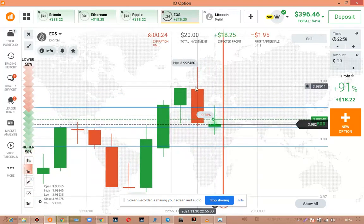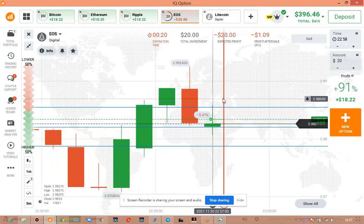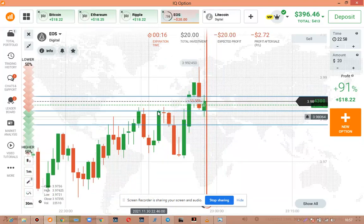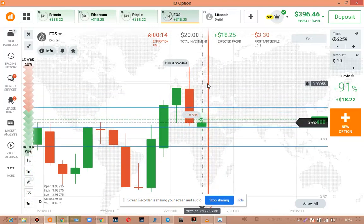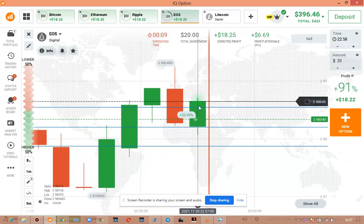So the buyers broke the level, and we see some sellers trying to enter the market. So when sellers enter the market, we visit the previous level that's supposed to be our sellers area. So now I'm expecting some buyers entry. That is why I go with buyers.